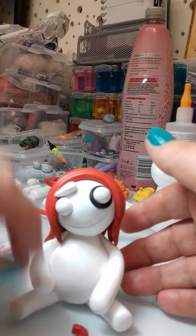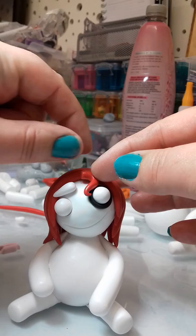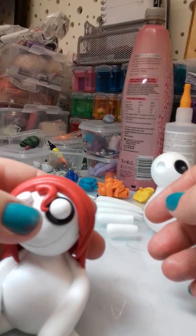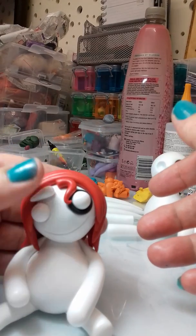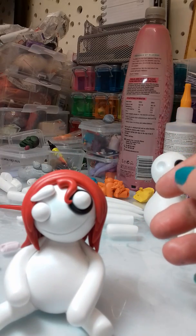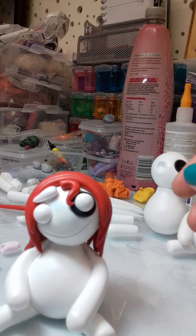Now, her eyebrow is white because her hair is dyed, and you don't dye your eyebrows, do you? Just in case you was wondering why she's got a white eyebrow, because I've been asked about that before. What next? Let's put her number on her.